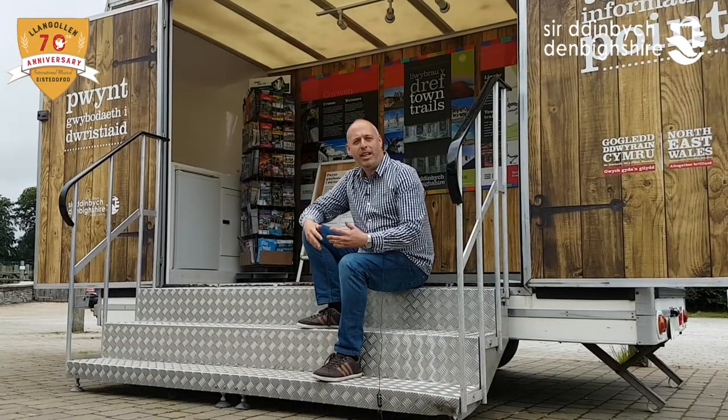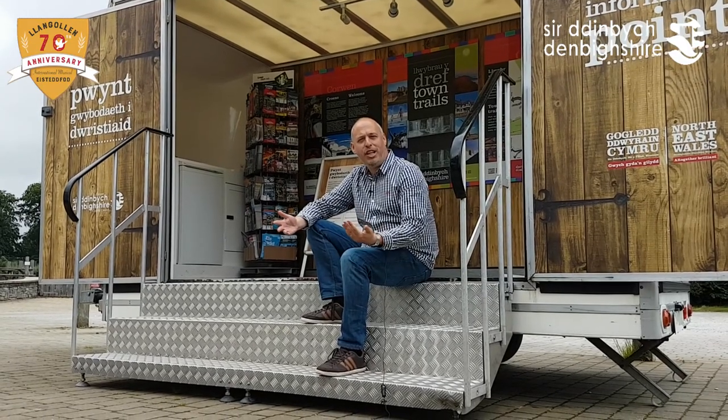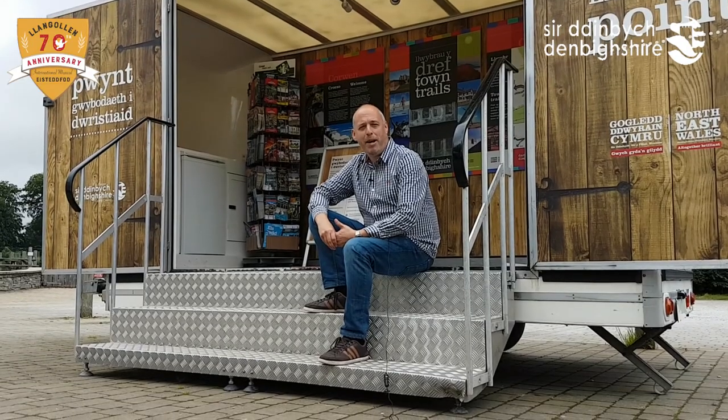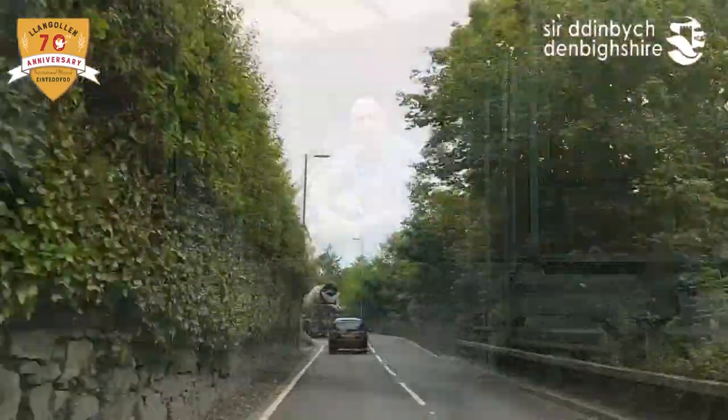We've now moved up the valley to Corwen, where Owain Glyndŵr is commemorated. Also in Corwen is the Rhyg Estate, where there's an opportunity for you to see some Highland cattle and some bison. And if you're looking for information about things to do in the area, there's a tourist information point here as well.